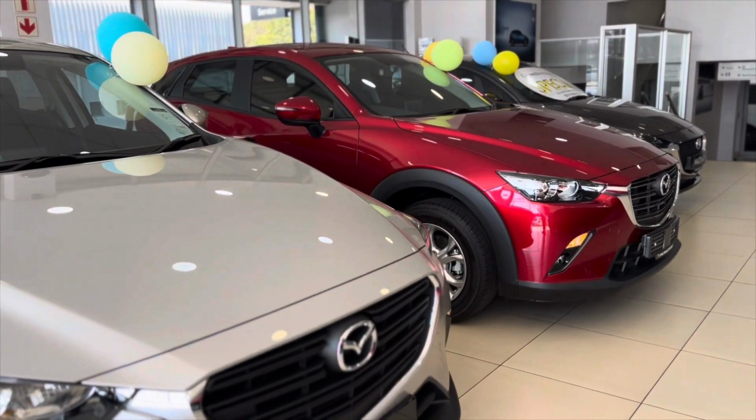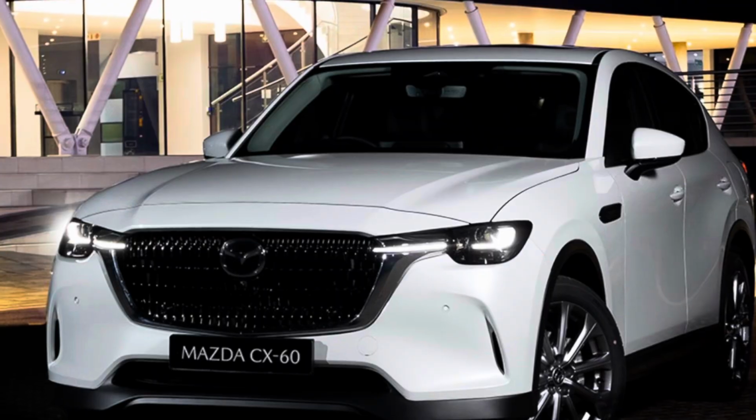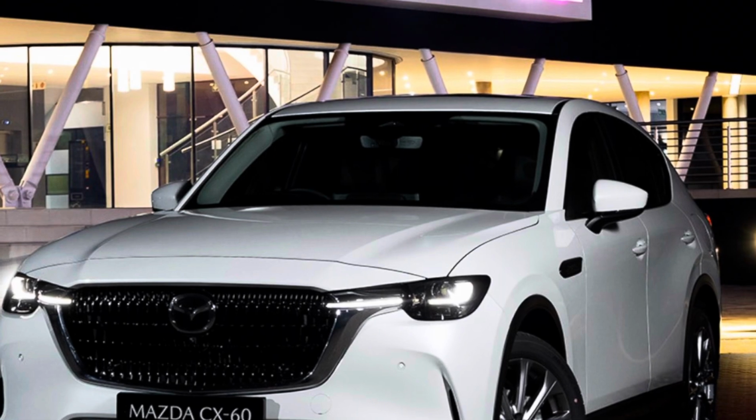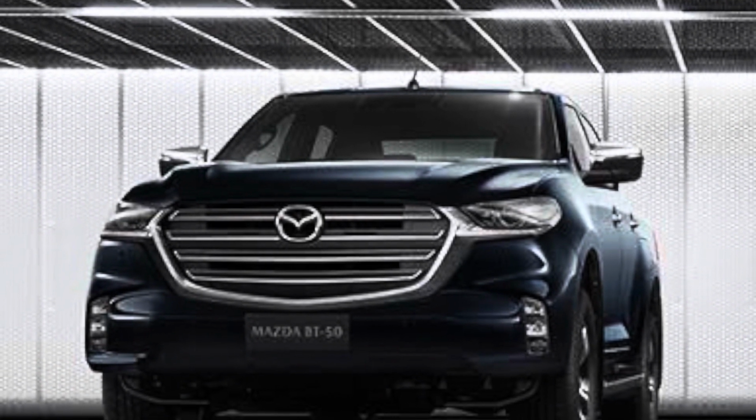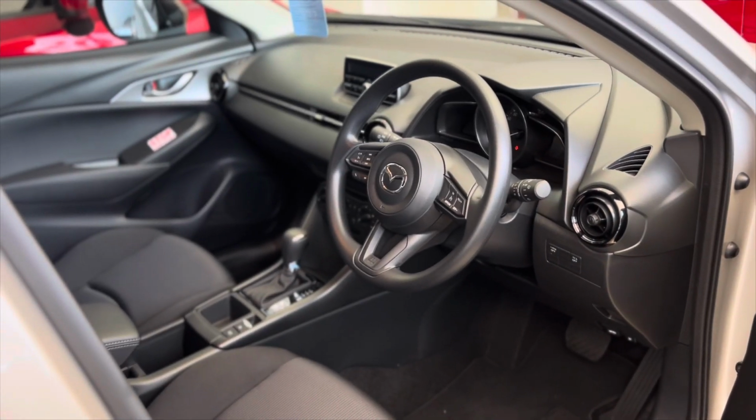And that's a problem with Mazda in South Africa. All their offerings have naturally aspirated engines, even the new CX-60, except the PT50. The lack of turbo makes these engines so sluggish. This is one of the things I didn't like about the CX-30.